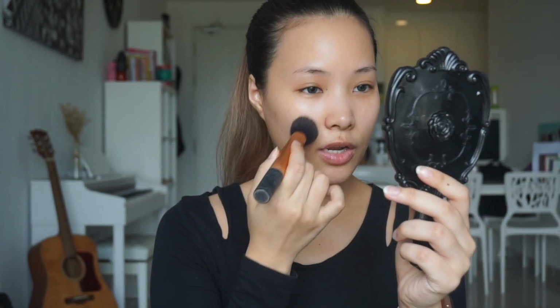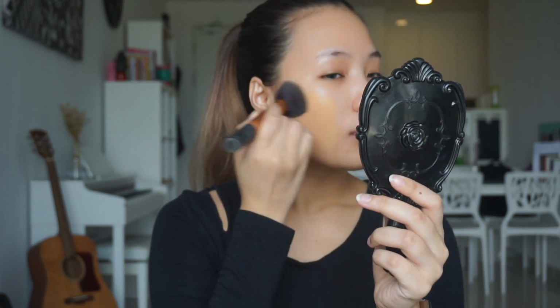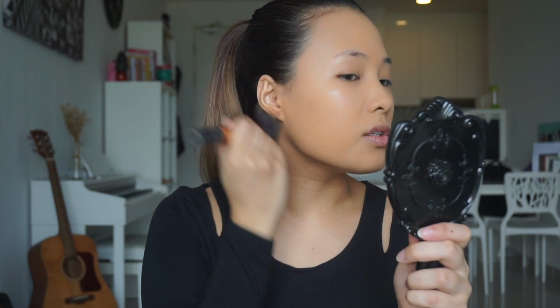Just put it at the back of my hand, this much. I'm going to start from the center of my face and slowly blend it outwards. And if you're going to put your hair up, don't forget to blend the product down to your neck and your ear.